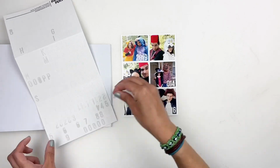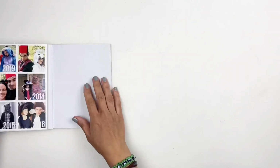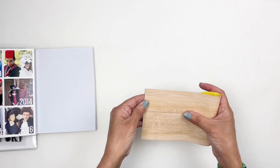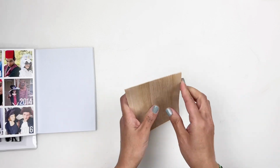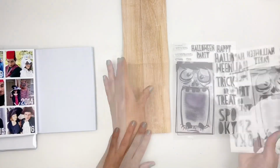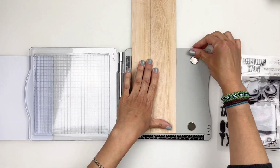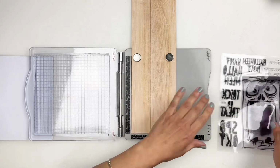And I thought the best way to start is add the dates to each little photo. And I just used some number stickers. And now I'm going to create a fold out using one of my favorite stamp sets. It's the Frankenstein stamp set that I purchased for my October daily. And because this stamp is so big, I'm going to have to use my stamping platform. So what I did was I trimmed down some 12 by 12 paper and I created a little fold from that 12 by 12 paper.